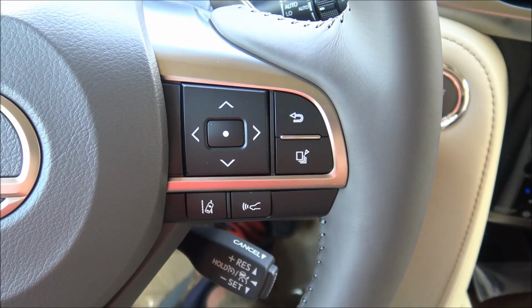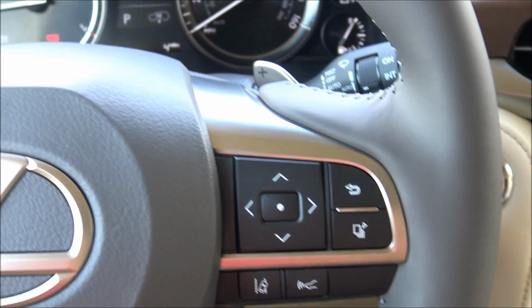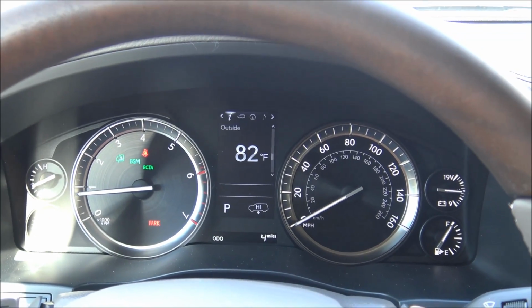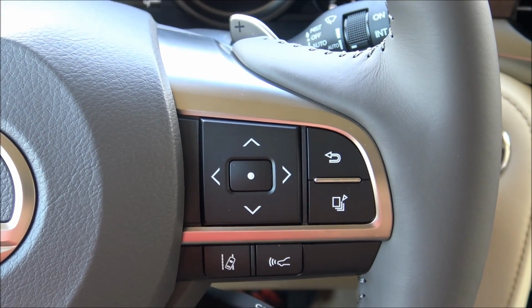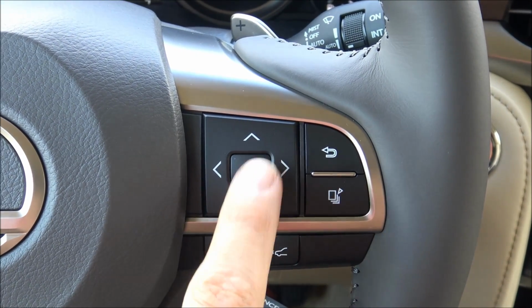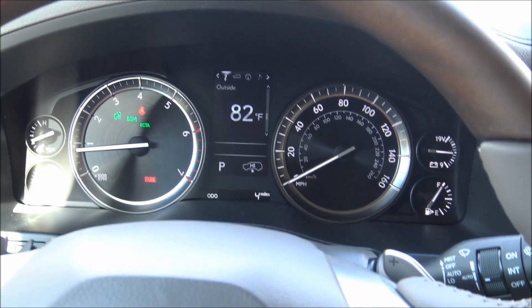And then you also have a multi-directional keypad, and this displays vital information that is going to pop up on the little screen there. You see it says 82 degrees. So that's the screen that is going to display what pops up using that multi-directional keypad. And the dot allows you to make the selection. So when you press that dot, it makes the selection that is displayed on the screen. And I'll show you what I mean.